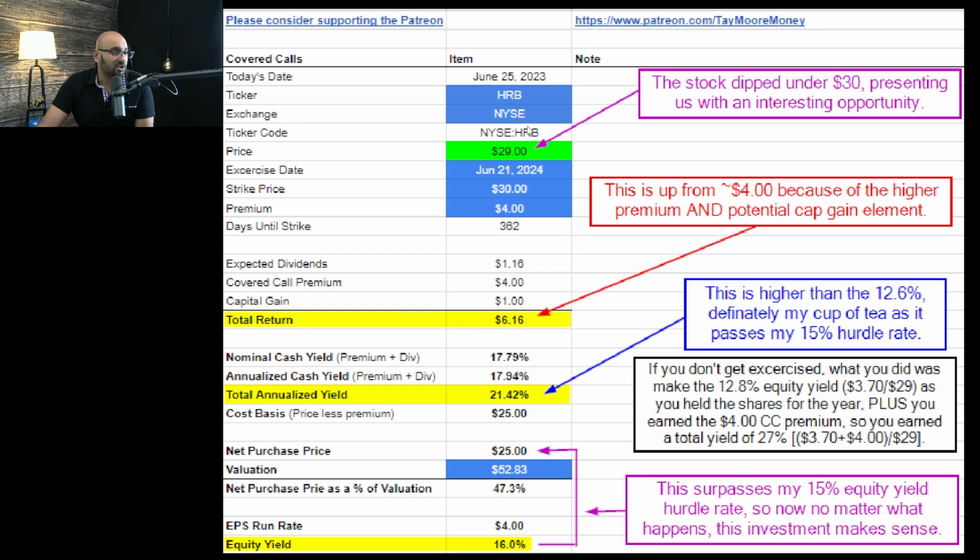So here's something similar to what I was looking at. It's not exactly what I was looking at, but it's very similar. So the stock dipped under $30 per share, presenting us with an interesting opportunity.